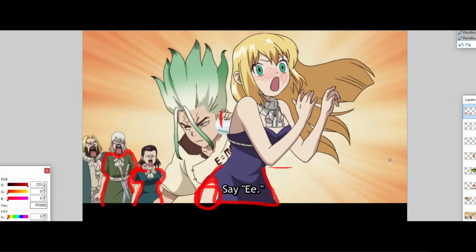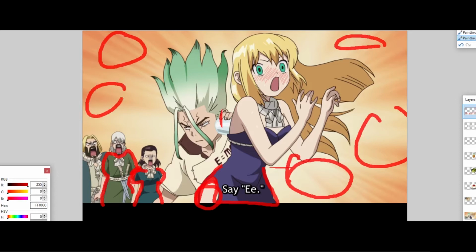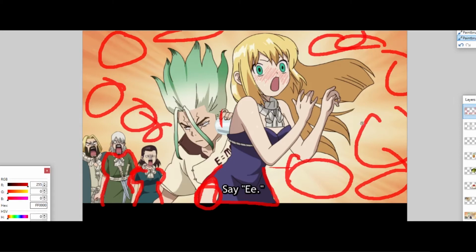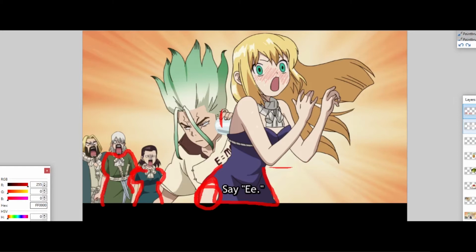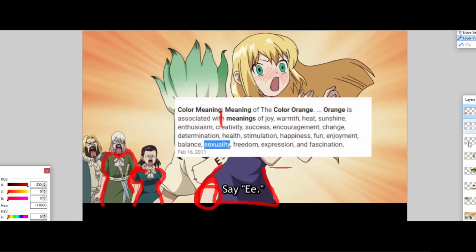And to further back up that assertion, which some of you might not believe, you can tell that the background here is orange. To some people that might not be a detail to consider, but I think it's actually important because of orange, if you look it up. I looked it up on Google, so it's really reliable.